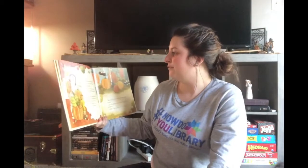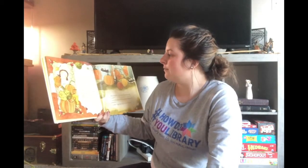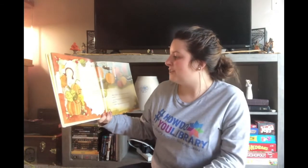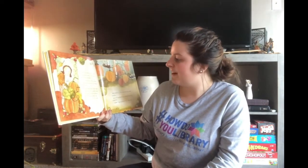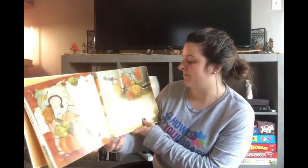Late one afternoon, Meg and her parents came by the farm to pick their pumpkins. Peter watched as Meg stepped gingerly into the field and began to search. She peeked under giant leaves and crawled over rambling vines and carefully stepped between pumpkin after pumpkin, but she couldn't seem to find just the right one.